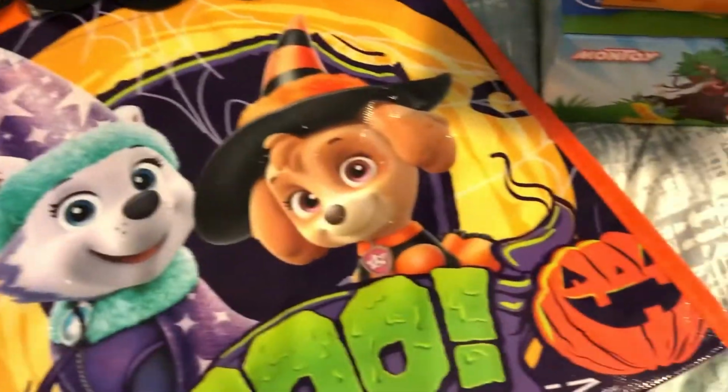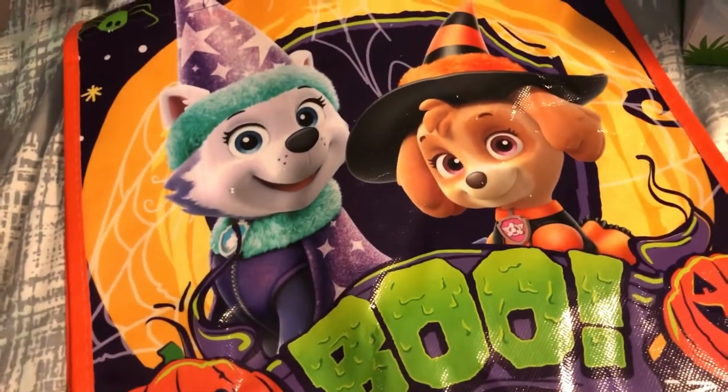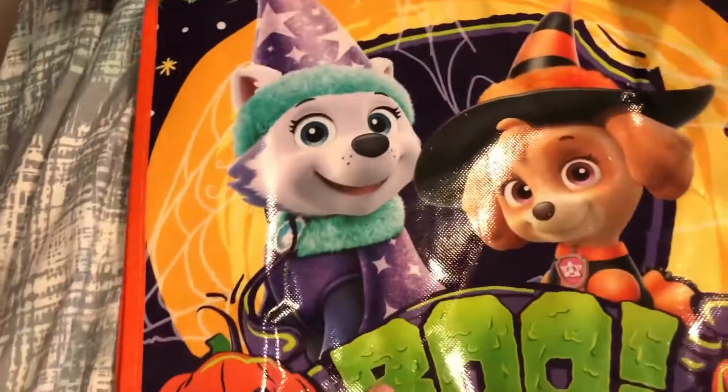You can also see in the background here, this is just a Halloween trick-or-treat bag. It's, as you can tell, or maybe you can't, the Paw Patrol, Sky, and Everest, which are my kids' favorite. So I just picked up this.